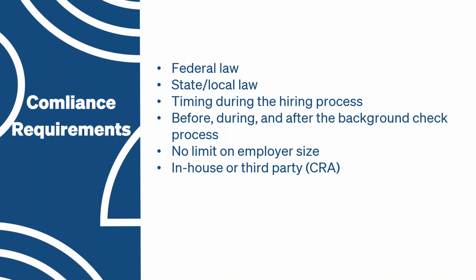Some states and cities require you to wait until the applicant has been selected for an interview before you can request information about criminal history. Some states and cities require you to wait until a conditional offer has been made before you can request that information. So you have to pay attention to the timing during the hiring process when you are initiating that background screen process, when you're even bringing that into consideration.